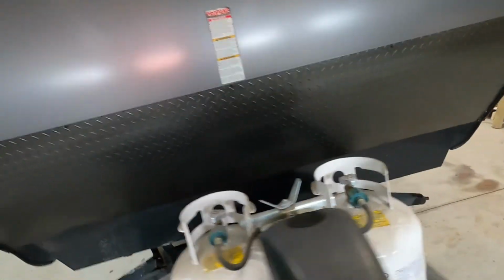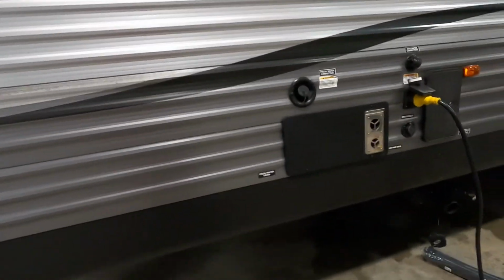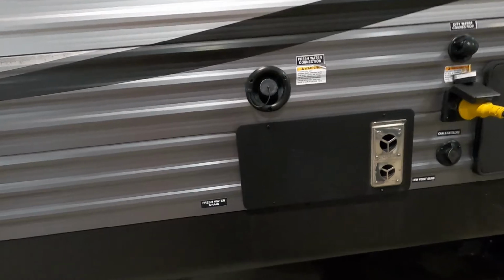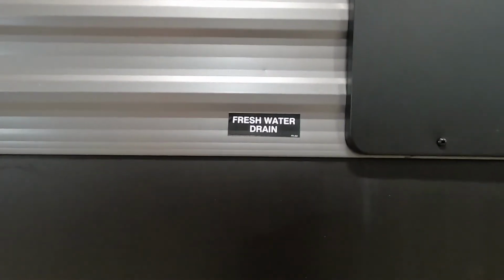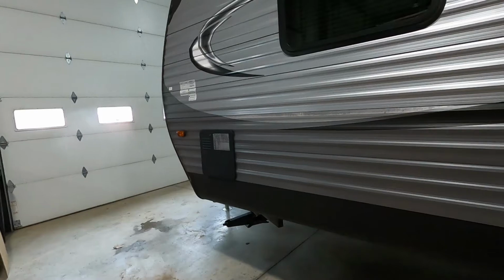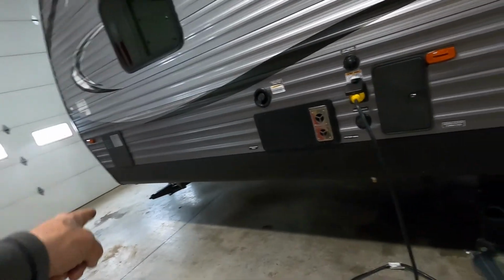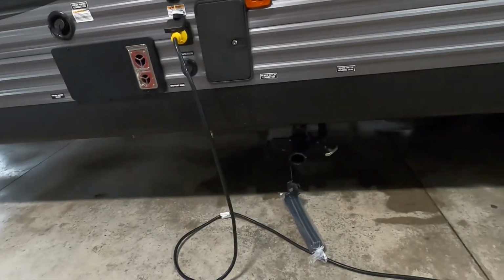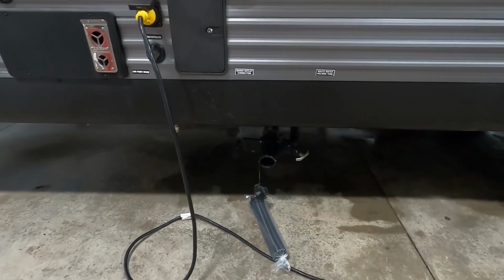Unhook our power. Our cable. Our water. If we're boondocking, we don't need to unhook any of that. We just need to dump this freshwater tank. Hook up our hitch and head on up to the dump station. Now at the dump station, park accordingly. Your dump is going to be in between your tires, in front of your unit, about dead center, on the driver's side of your tow vehicle.